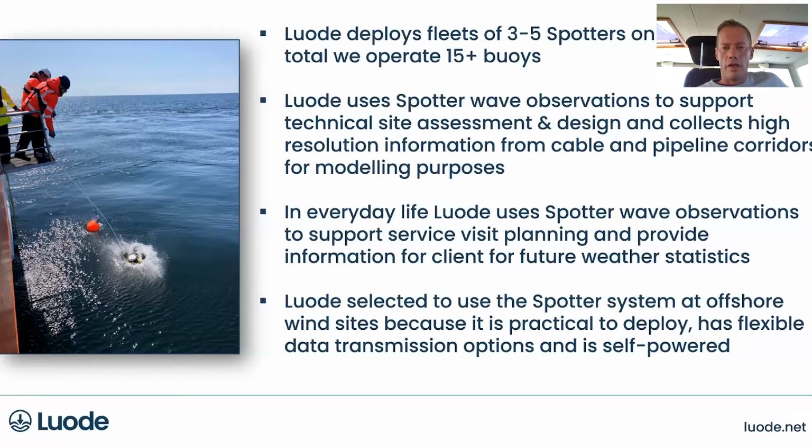As mentioned earlier, the main target is to help with the technical site assessment and design and to collect high resolution information from the cable and pipeline corridors for modeling purposes. This is something that quite often people don't realize when they are talking about the offshore wind industry. They are only seeing, of course, the wind turbines and the foundations and big white towers. But at the same time, which is invisible to everyday people, there's a huge grid or network of cables connecting all the individual wind turbines to the central station or the transformers, and then there's a huge number of really thick AC or DC cables running from the site to the shore, where you have the landfall location and then once again the connection points to the grid.